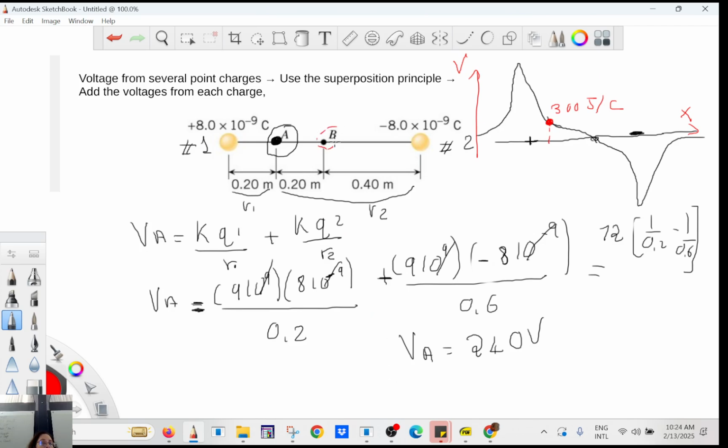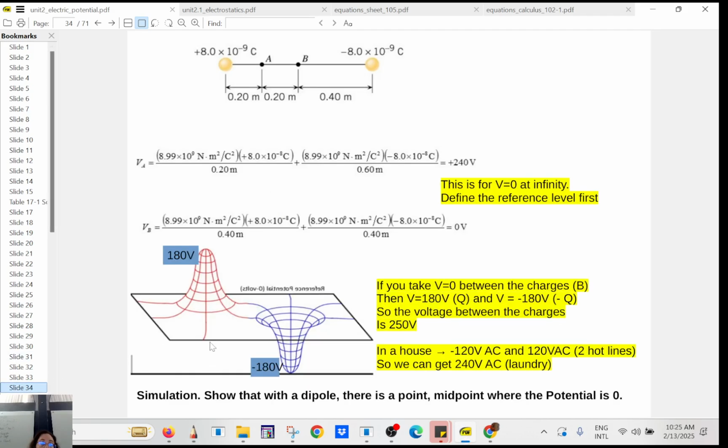Can you find that B? B is just in the middle. 0, very good. It's going to be 0. So we are here. Here it's going to be 0. So a dipole is a hill, and then it goes down. Right? So here it's a dipole, up, down. So here in the middle, it's going to be 0. Is that clear?